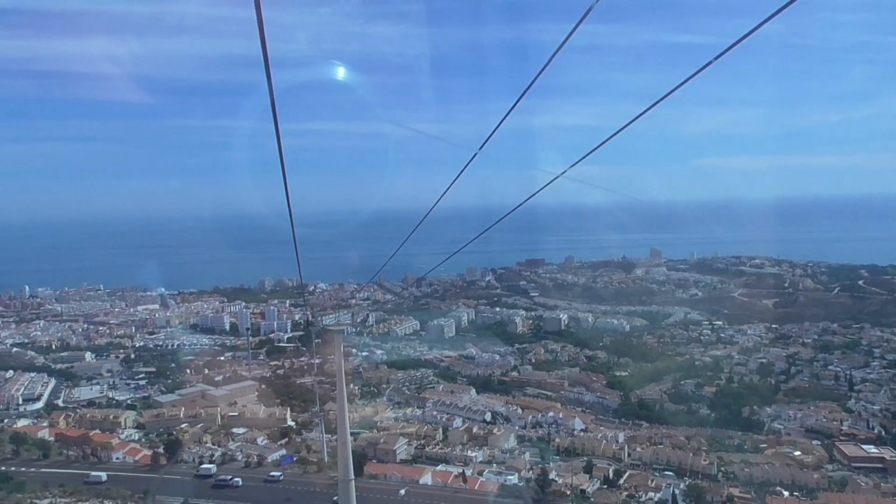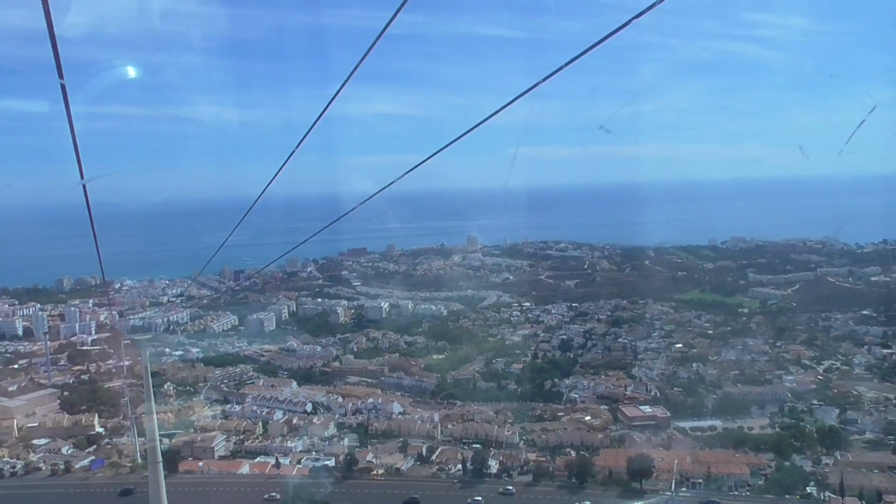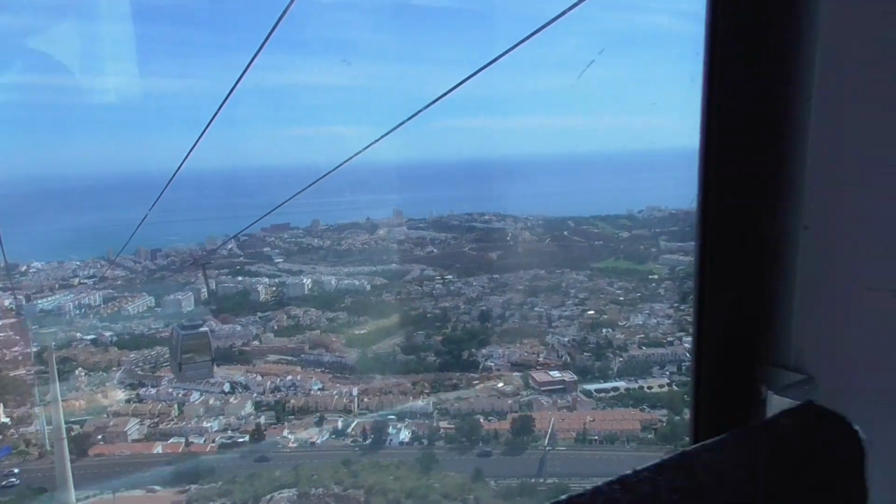You see our hotel? Ascent to Mount Calamoro. After crossing the motorway, the scenery changes completely, and we go right into the heart of the countryside.